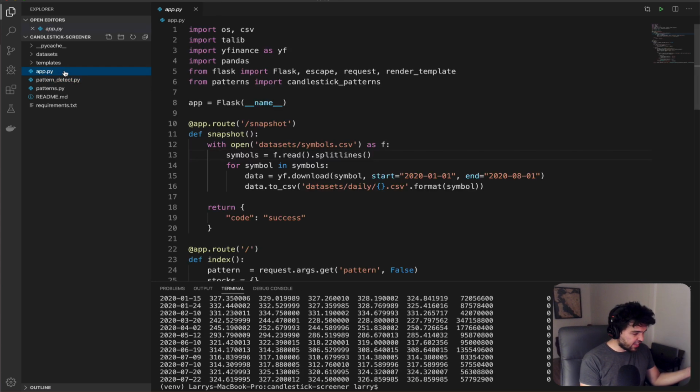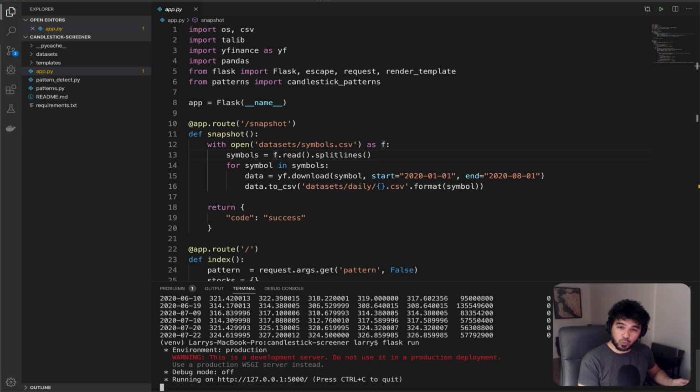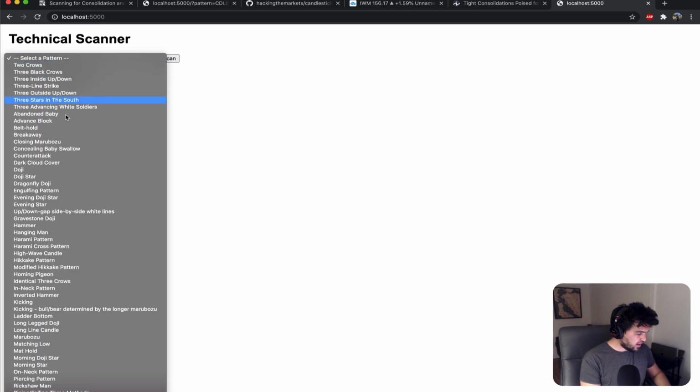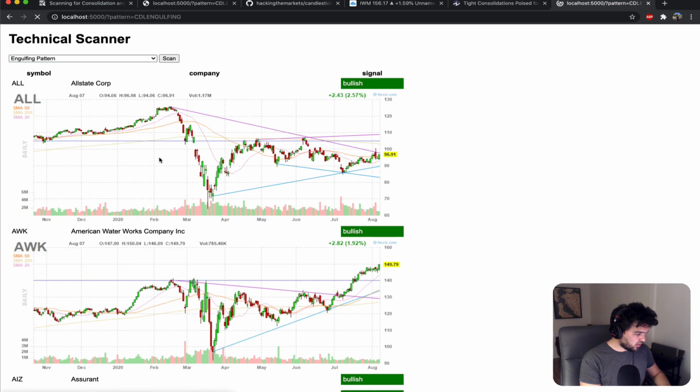And then we have this Flask application in app.py, and I can run that with flask run, and that'll run a little local web server. And then we built this little application here. So I go to localhost 5000, and I can scan for engulfing patterns, for instance, right? And so I scan that. It goes through all of the different CSV files we had that we retrieved from Yahoo Finance, and we scan for bullish engulfing patterns, and we pull up the charts and find all the charts that match that signal.